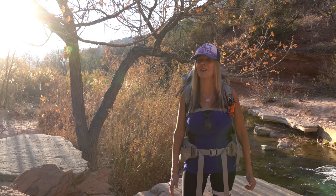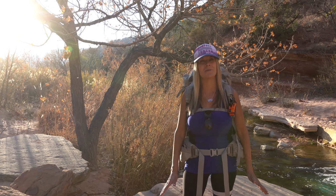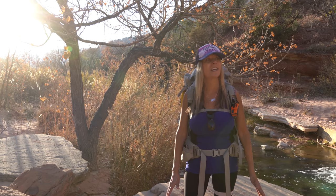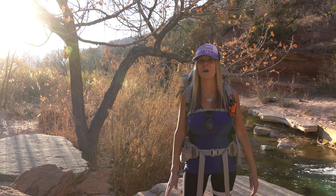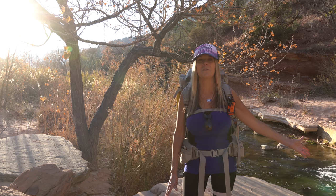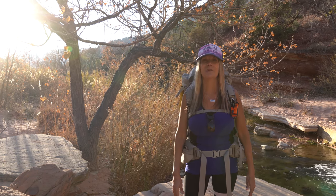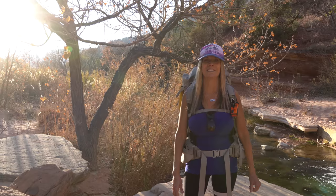Well, I'm pretty stoked. We made it to our campsite, campsite number 6. We do have to stay in designated campsites here in the park. I'm pretty sure we got the best one. We have this beautiful little waterfall in front of us. We're right up the hill. This is going to be a great place to call home for the night.